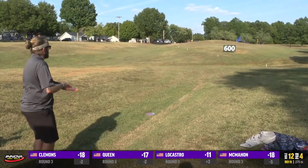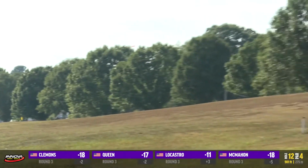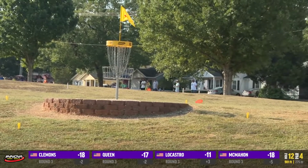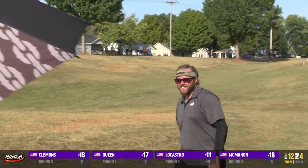Man, the focused look from Nico Lokasto right there. He's on a mission, trying to turn the ship around. Nate hangs it out, gets plenty of distance, gets over the inbounds area, and skips back to the right. Oh, curls around, hits the bricks. Fantastic. Textbook.